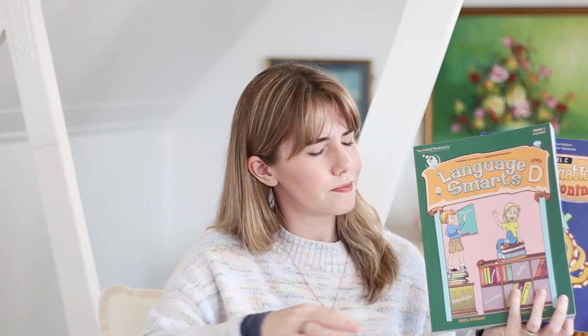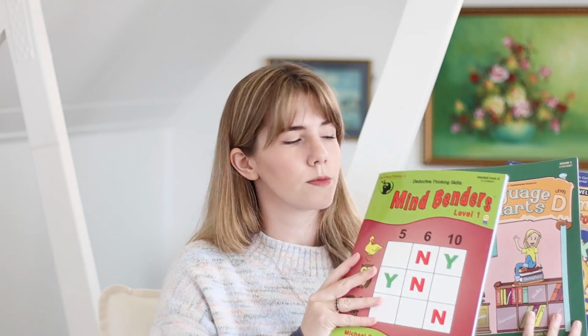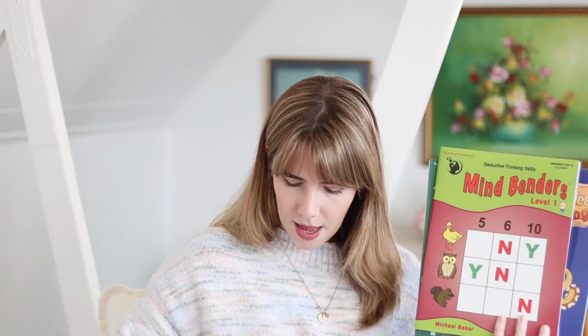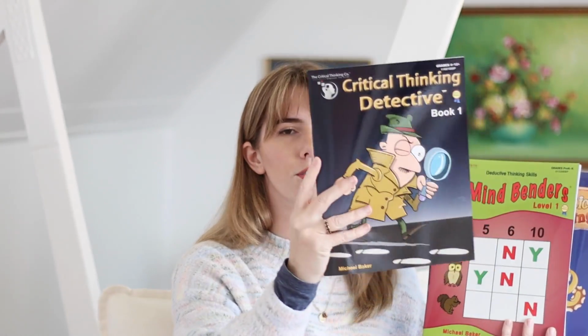They've been so generous. They sent me a bunch of their curriculum in hard copy format. I've got their math curriculum here. I have got their language arts, and I've also got their Mind Benders, which I had seen lots on other homeschool mums' pages and had been interested in myself. I really enjoy logic and reasoning, so this is right up my alley. And then I love this that they sent me. It is their Critical Thinking Detective series. Fantastic. It's so much fun. So we're going to look through it all together.